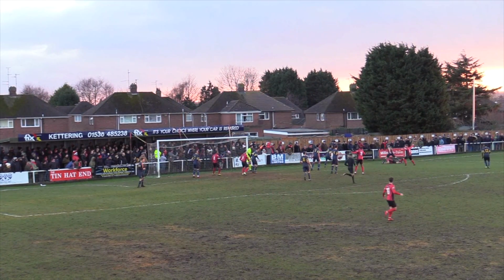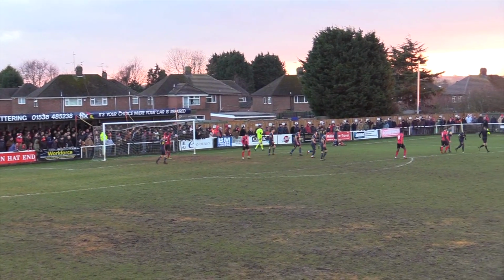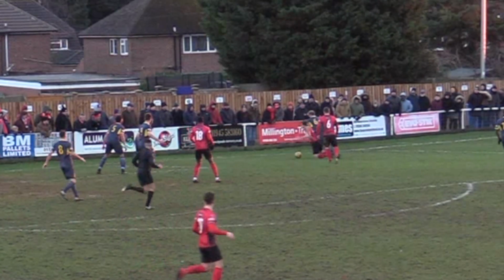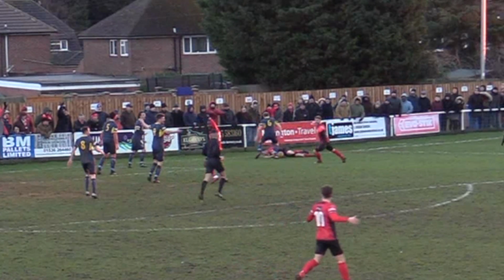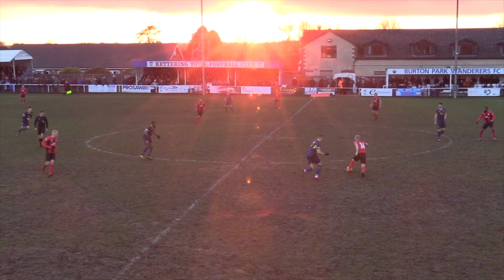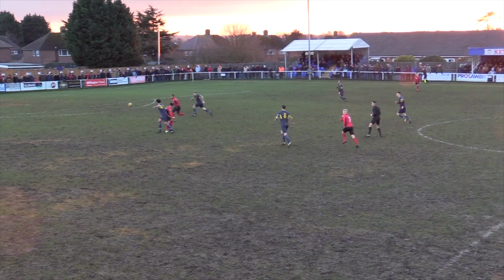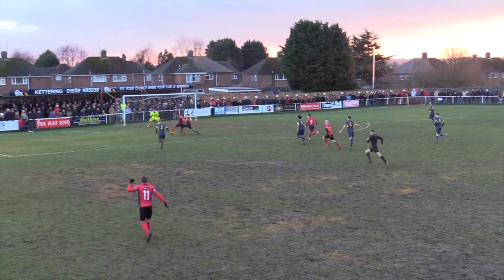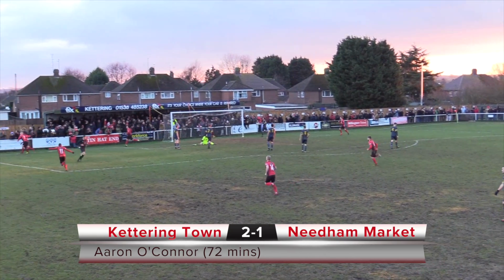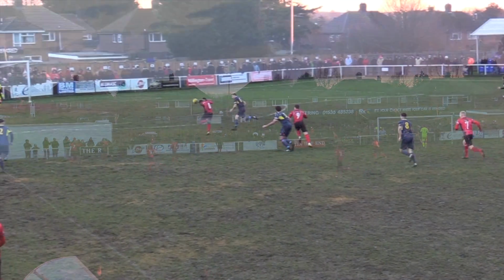Here Stanley goes down, and that's a blatant penalty, and this time the referee hasn't given it. No, he hasn't given it. Stanley is still down. Kelly has the ball for Kettering, has to go back though, plays it towards Richards. Richards flicks it towards Holman. Holman heads on towards O'Connor. O'Connor's through here, fires one foot. O'Connor scores! A lovely goal from Aaron O'Connor. Side foots it past Jessup, and it's 2-1 to the Poppies.